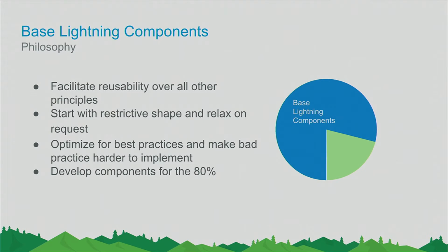And the last is we want to develop components for 80% of the use cases. What that means is the design, the attributes, all of that, we want to design these components for what most people would use. But if you have a case where it's in the last 20%, we would have to look at other options. And some of the other options is what Greg is going to show later. But we're talking about snowflakes, where these components, if they were not designed for that, might not support those snowflakes. But that was also one of our philosophies.